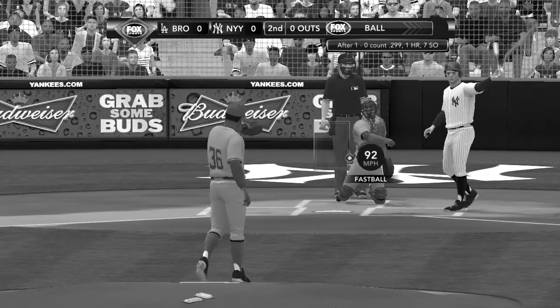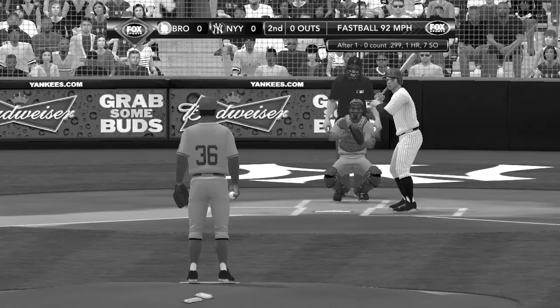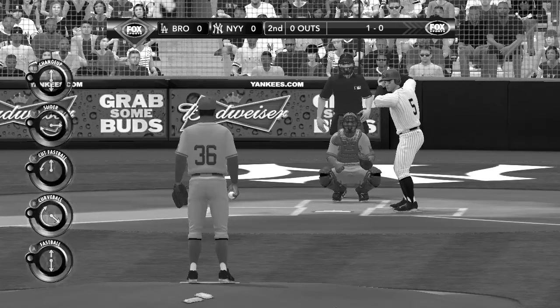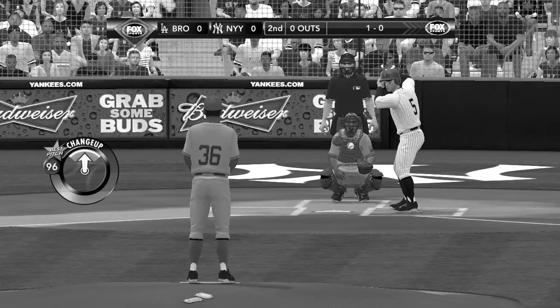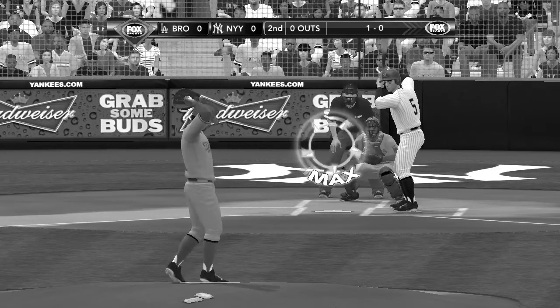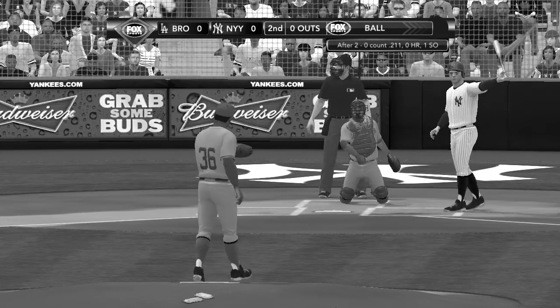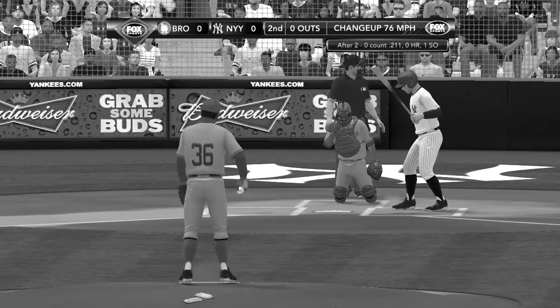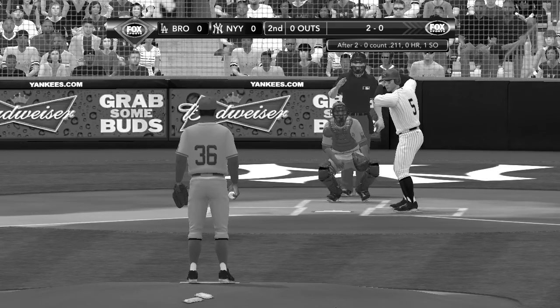Fastball just misses. 1-0. Here's the pitch. Change up just off the black. Falls behind. 2-0. Well, I'll tell you what, this guy's changeup may be one of the best in the game, Gary. I mean, just so deceptive to the hitter.